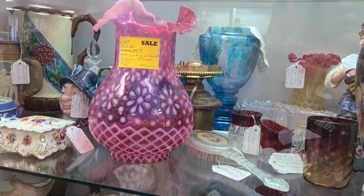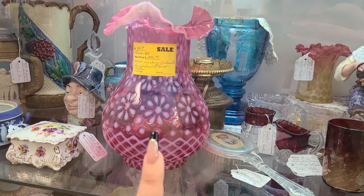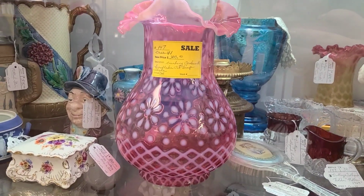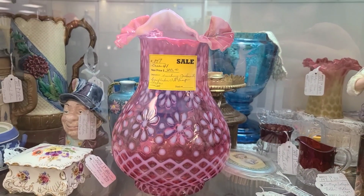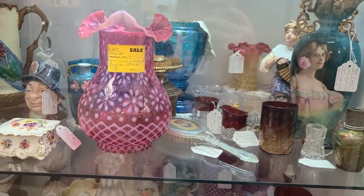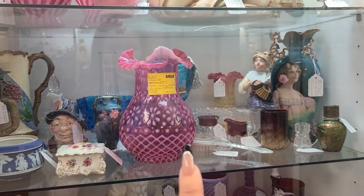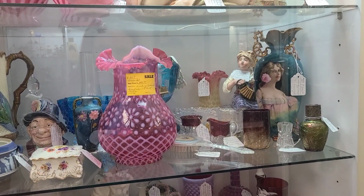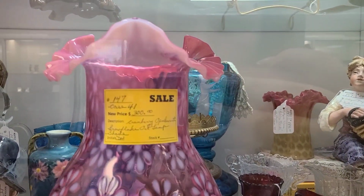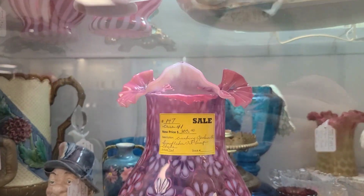And then they have this really cool Fenton cranberry glass vase. I've never seen this pattern before. It says cranberry opalescent snowflake. Oh wait, it's not a vase, it's a lampshade. That's cool. So this is actually an oil lampshade, but it's $300, so we're gonna leave it here. But it's really pretty. That's so cool. Wow.